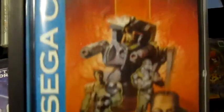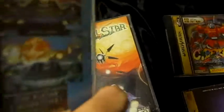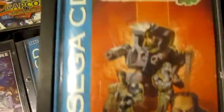This is Battle Corps for the Sega CD. This is one of the best Sega CD games ever made. It was made by a company called Core. These guys were really good at pushing the Sega CD to its limits and not relying on a lot of the crappy FMV video games that are on the Sega CD. This is actually a very fun first-person game.